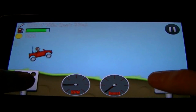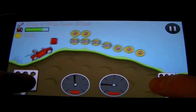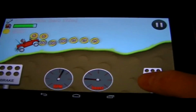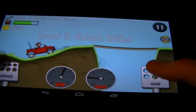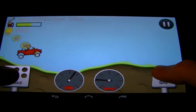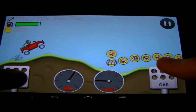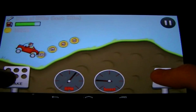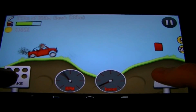As you could tell, there is a fuel meter. You could also call it a timer, because even when you're not moving, it keeps going down. So by getting to the next fuel tank, you fill up your timer. By completing levels, you get coins, and by driving on the maps, you get coins as well, which you could use to upgrade your car or buy new vehicles or unlock new maps. So it's a great game to pick up. It's totally free, and it ranks in number 2.